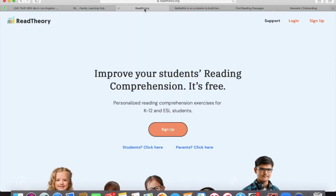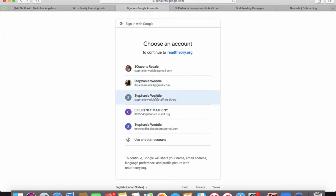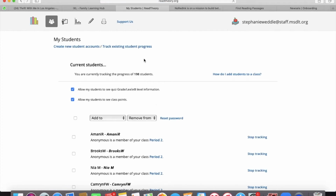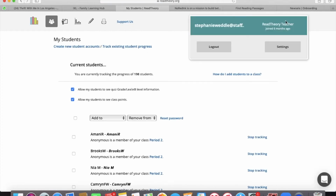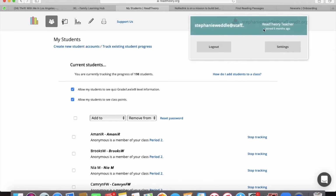Next is one that I do with my students in class. This is actually our bell work and how we start our day off. So I'm going to go ahead and log in with Google. The reason I like Read Theory is because it gives the students individual passages based on their reading levels.